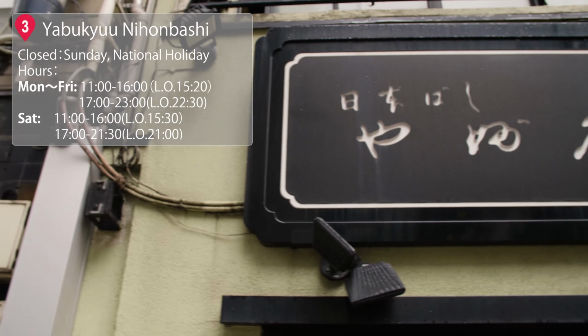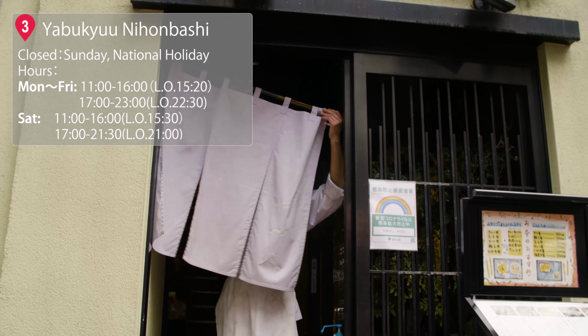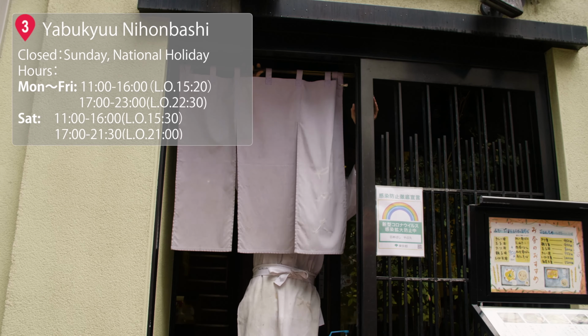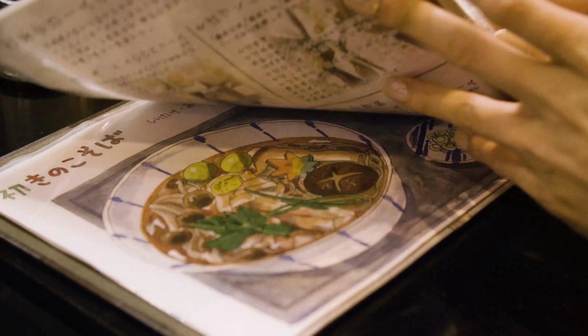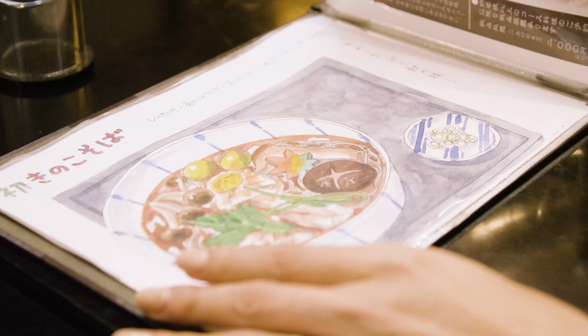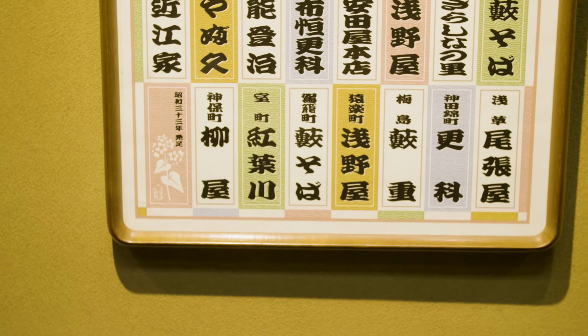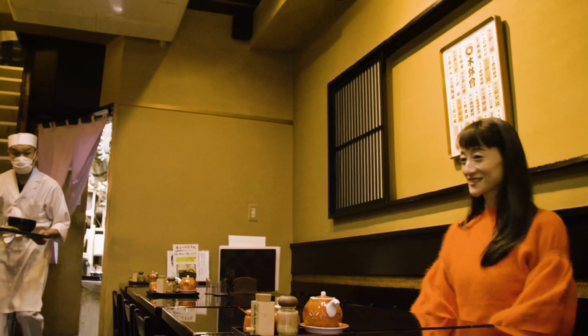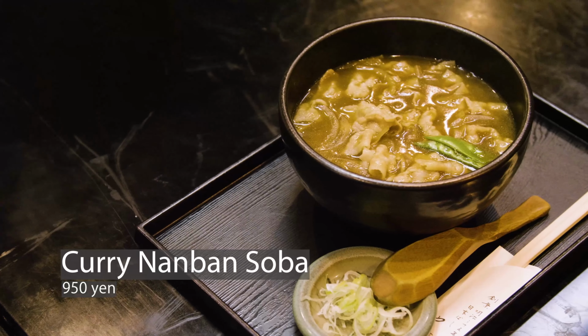Spot 3. Yabukyu Nihonbashi. Founded in 1902, the current owner is the 4th generation of this long-established soba shop. The most delicious and fragrant buckwheat flour from all over Japan at any time of the year is selected. Firm, springy sotoni soba is made using the traditional food kneading method. Many people visit the restaurant to savor these soba noodles in a soup made with thickly sliced, high-quality dried bonito flakes. Curry Namban soba is very popular.